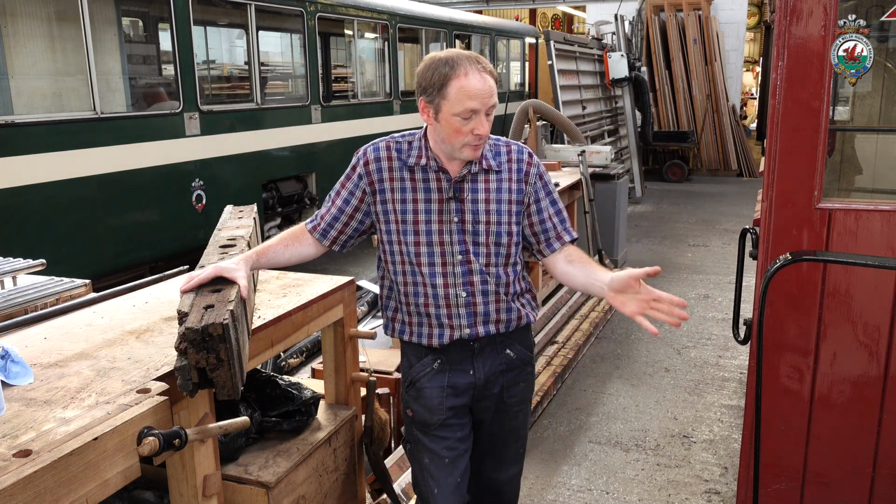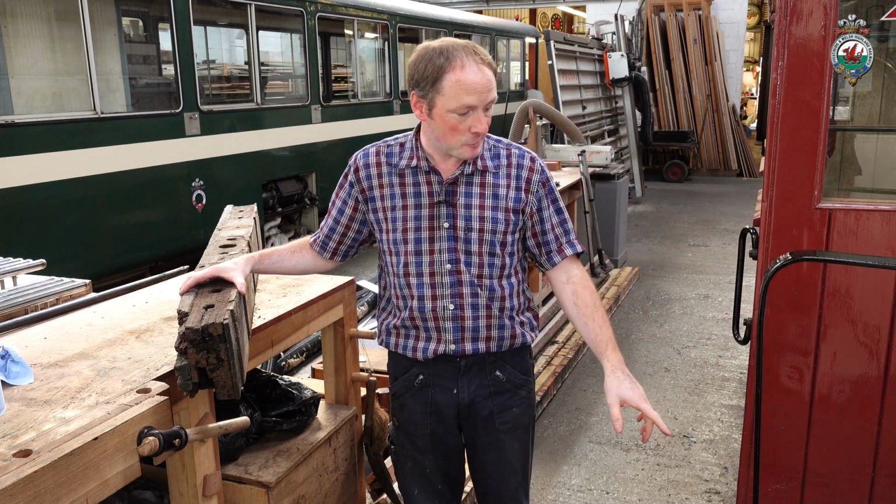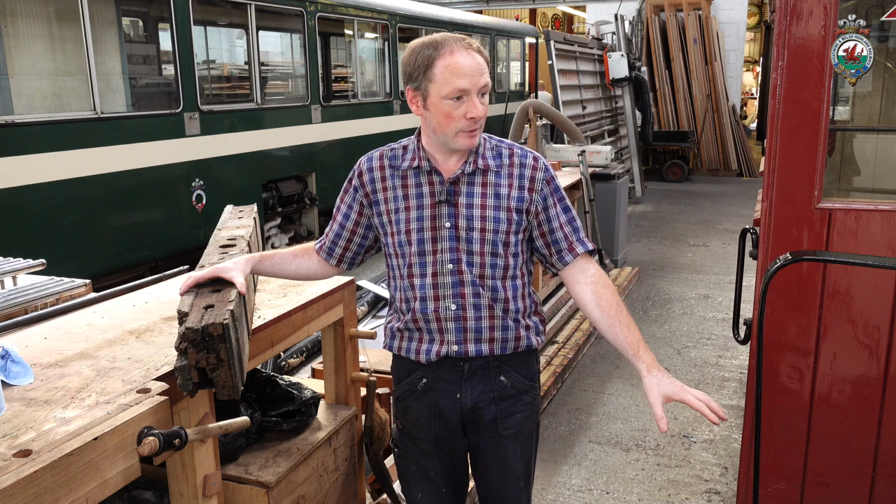What we've had is, after the May weekend, the Society May weekend, we withdrew the carriage so that a volunteer could take on rebuilding the end of it over the summer period. He's now got to the point where this is largely complete, this element of it, and he's just dealing with a bit of rot in the gutter.